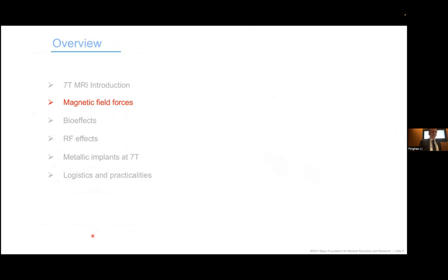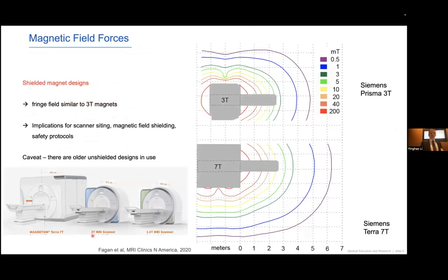Okay, so moving on to talk about magnetic field forces. So just plotting here the fringe field in the space in front of the bore of a modern 3T compared to the Siemens Terra magnet. This is the one that we have. So you can see that the fringe field contour plots are broadly similar for the two magnets. This is an actively shielded magnet, so the field lines are a bit closer in compared to the first generation of passively shielded scanners.